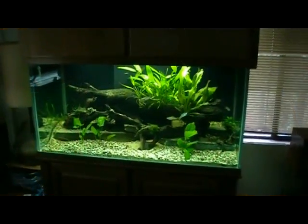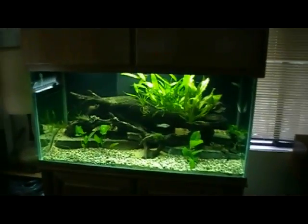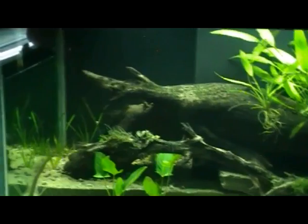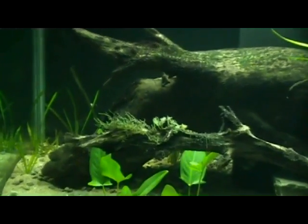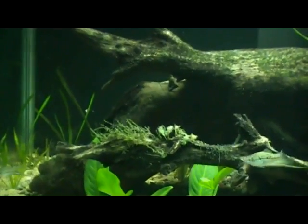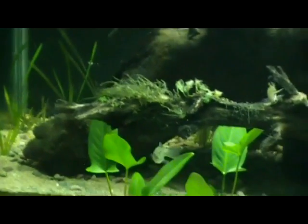It's the 4 foot by 2 foot by 2 foot brick. This is, I call it a Central American biotype. I've actually got 3 Cryptoheros myrnae. They're a Central American small size cichlid related to the Honduran red point, which is another Cryptoheros type fish. They're hiding up in the log right now. They've had a lot of attention today. So there's a male and a female pair and another small female floating in here.